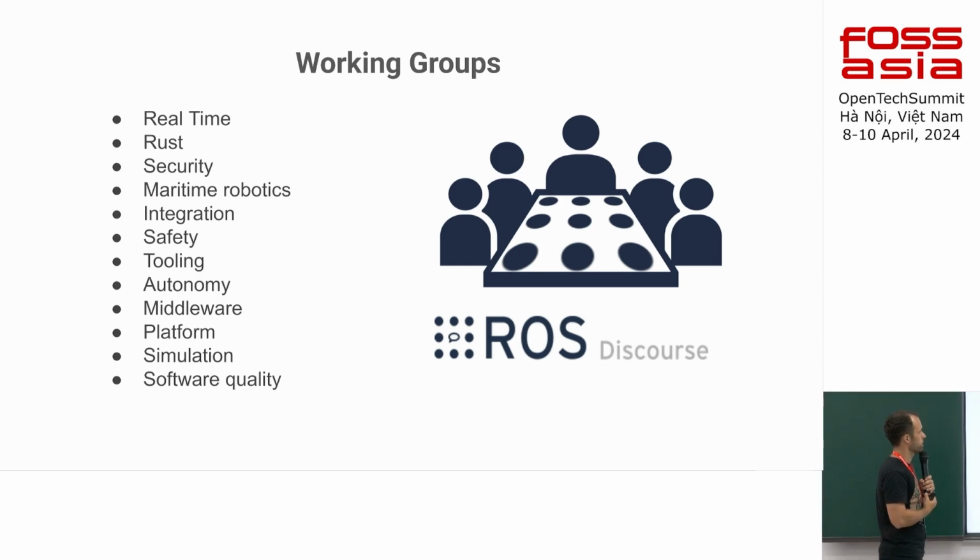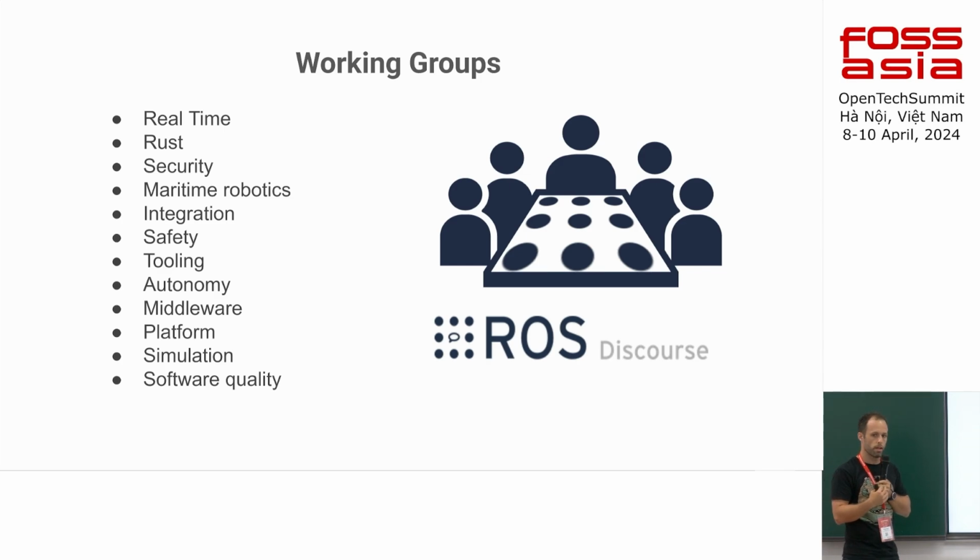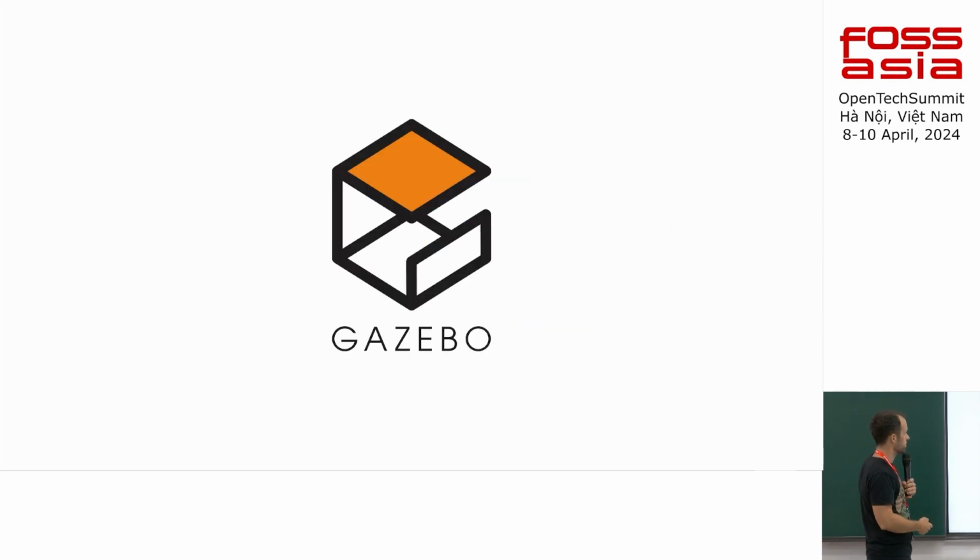Also, I wanted to mention, as I said before, robotics has many topics, and the way the ROS ecosystem works is through working groups. Whatever your main interest is in the robotics field, there are many different working groups that have meetups online. You can join their projects and work on whatever they're working on, or even ask whatever you want. And that gets us to the next project, which is Gazebo.